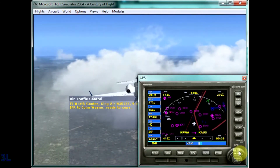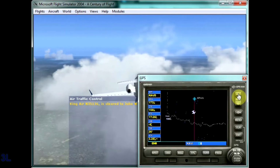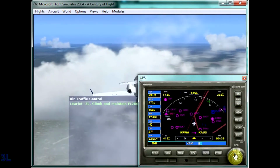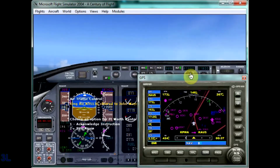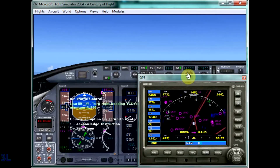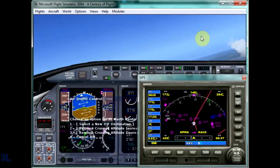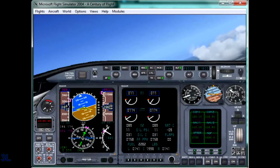Fort Worth Center, King Air, November 35136. Oscar Kilo 7, request IFR to John Wayne, ready to copy. King Air, November 35136, is cleared to John Wayne Airport as filed. Squawk 7057. Learjet 3 Lima, climb and maintain flight level 280. King Air, November 35136, cleared to John Wayne Airport as filed. Squawk 7057. King Air 136, read that correct. Radar contact, turn right heading 265, resume own navigation, climb and maintain 16,000. Learjet 3 Lima, turn right heading 175, resume own navigation, climb and maintain flight level 280. I'm trying. 175, proceed on course, climb and maintain flight level 280, Learjet 3 Lima. Turn right heading 265, resume own navigation, climb and maintain 16,000. King Air 136.